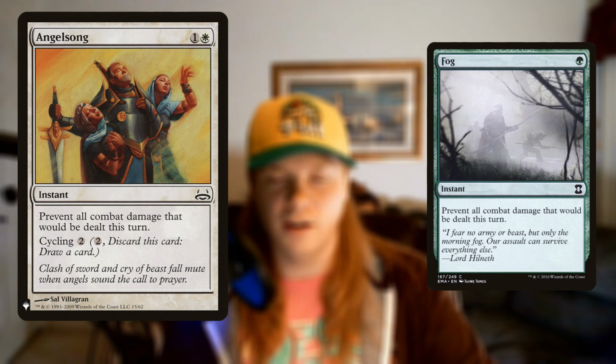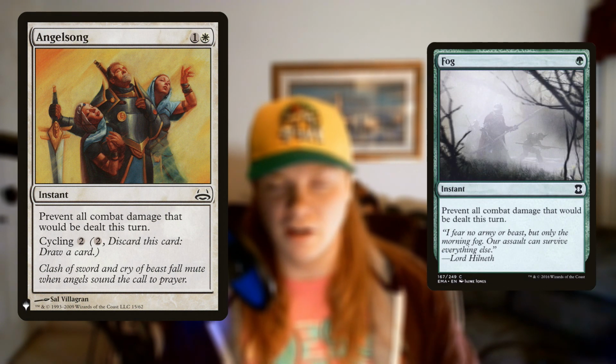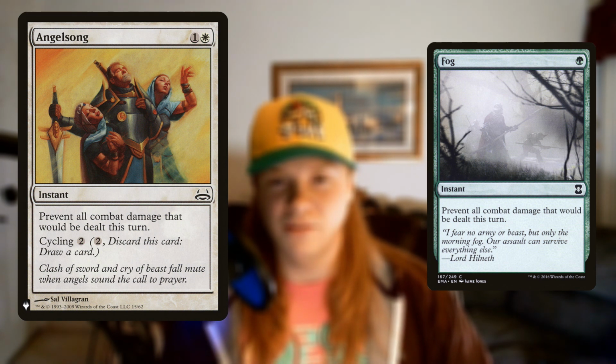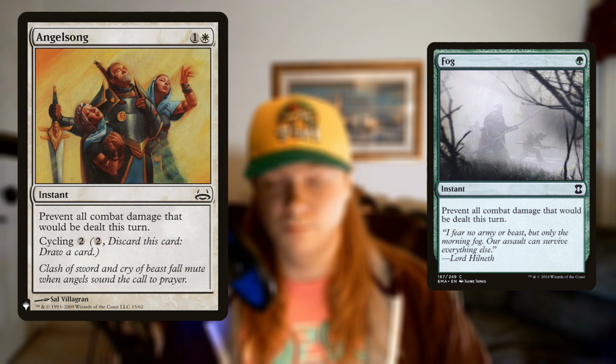Okay, sure. This one is Angel Song. This is a 1 colorless white instant. Prevent all combat damage that would be dealt this turn, and it has cycling 2. Okay, so sure, I'll stick with this one. Angel Song. I don't know how many of these kind of exist, because I know there's a lot of fog effects, and fog is a green card that prevents all combat damage, and in green there's a lot of cards like this. So I don't know if for white this is an uncommon card to have. I feel like it's probably not that uncommon, but I can't really think of any others like this in white, off the top of my head anyways.